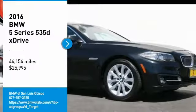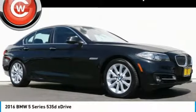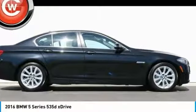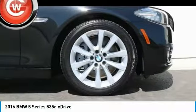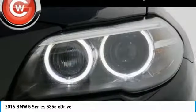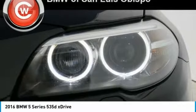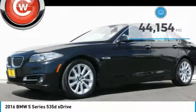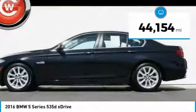Make a great choice today with the 2016 5 Series. The 5 Series incorporates bold styling cues that departed from BMW's traditional styling language. If you are looking for excitement and boldness, the 5 is for you and is priced below $30,000. This vehicle has less than 45,000 miles.